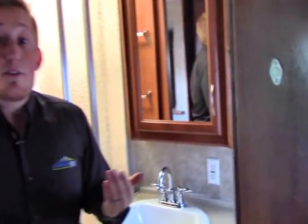Bathroom, again, you're going to have plenty of space to it. Nice shower, down low, all one piece. It's worth taking a look at, guys. A lot of questions. Again, like the minutes, it's only 36 feet.